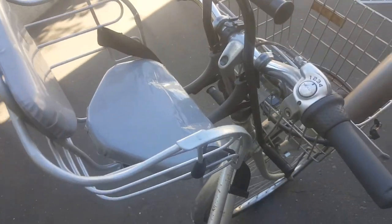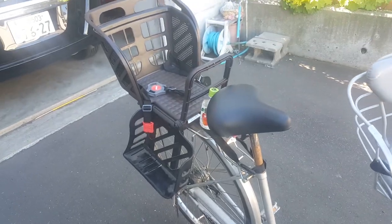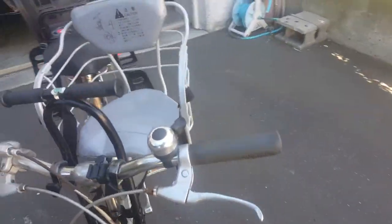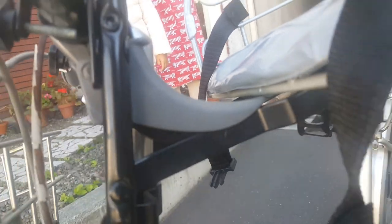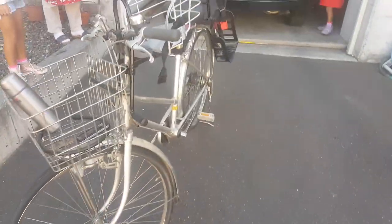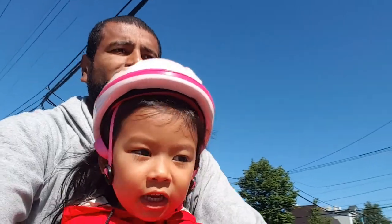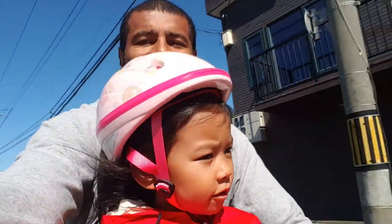So we added a front seat for Risa, and then we got the back seat for Rie. This is pretty cool. This seems like an old model where you just kind of lock it right there. It has a little plastic or rubber buffer so it doesn't hurt. It's nice.